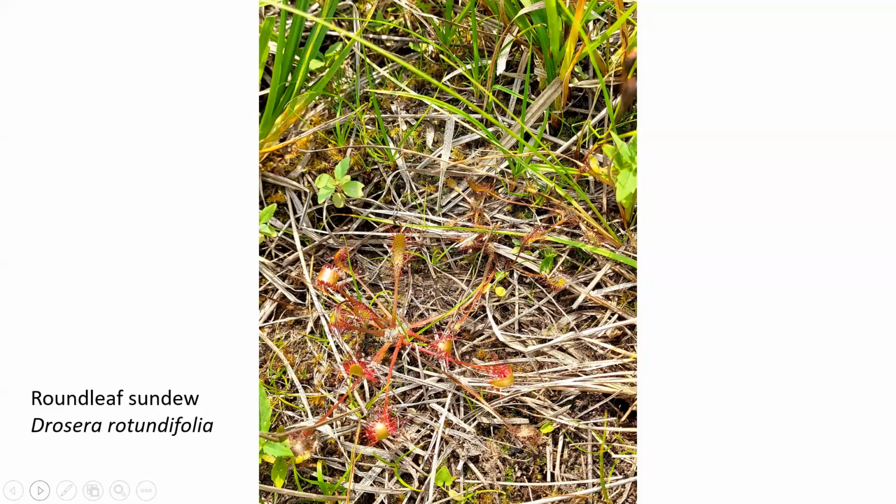It's not being cooperative, but I don't think that's roundleaf sundew. I think that's probably Drosera anglica. I'm pronouncing it wrong. Thank you, Maria.